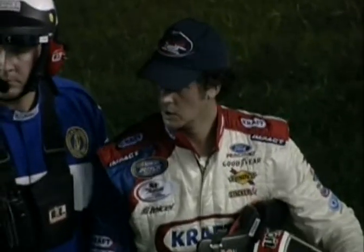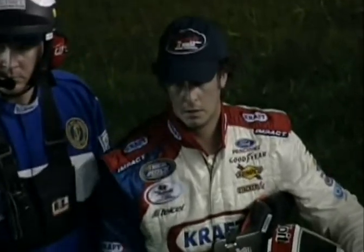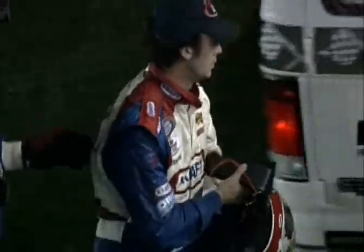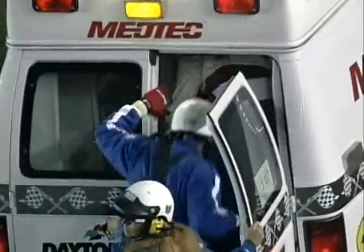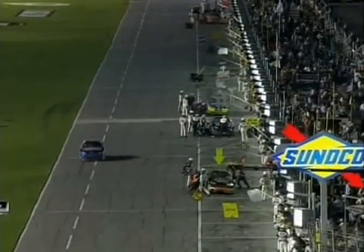That 38 car has had his hands full. Yes, he has. He really has had a lot of work to do tonight. Into the medical vehicle for the mandatory ride to the care center. And a disappointing end to his Daytona night.